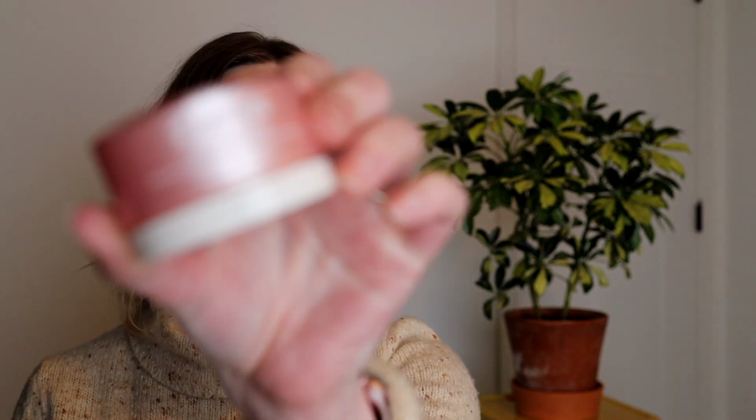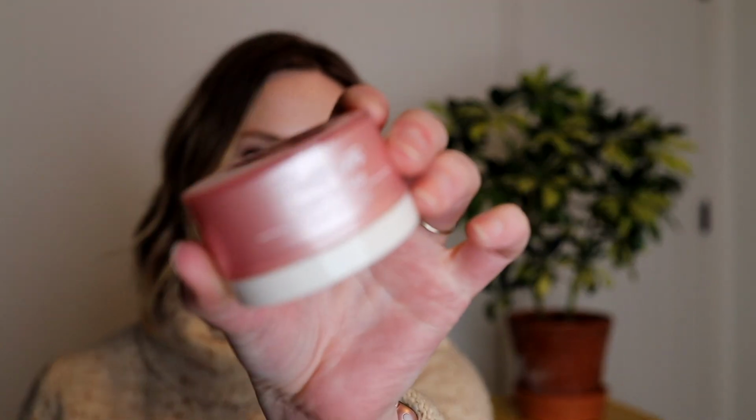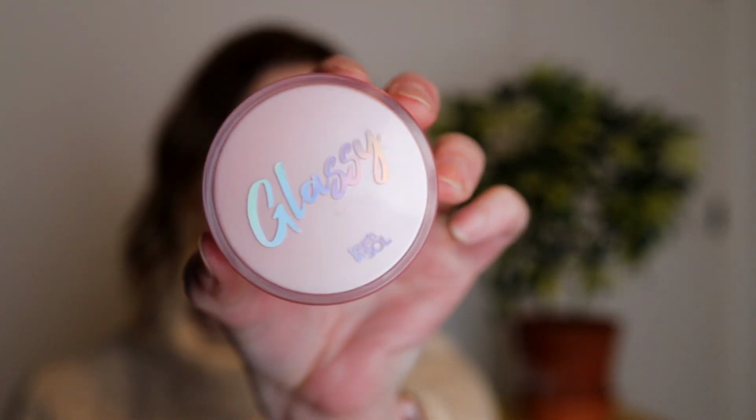The next item from October's box was the Glassy Skin Balm from Touchin Seoul. This was something that I was super excited for. I kept seeing spoilers for this and I was pumped. I was so excited. This is a primer. You're supposed to put it on before makeup, and it's supposed to give you this glassy, hydrated finish, and I thought going into winter this would be perfect.